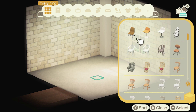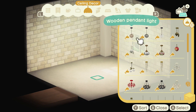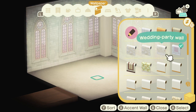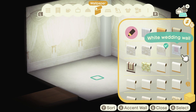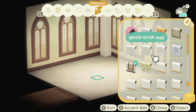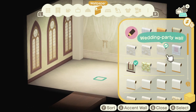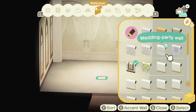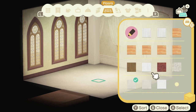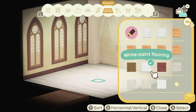Let's go ahead and change up the wallpaper. Honestly, I have no idea what items I have, so we're gonna work with what we got, okay? I love the brown wedding wallpaper. Very cute, one of my favorites. And then also the wedding party wallpaper. I don't know why it's just so pretty. It's the white, the light brown, the cream colors, one of my favorites. So let's go with that.